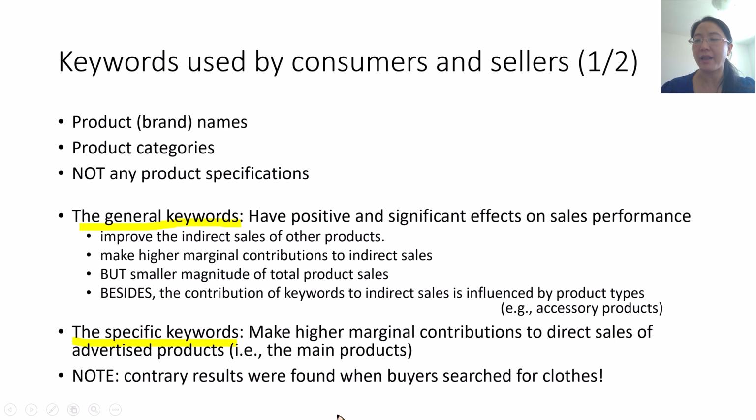However, depending on the buyer's level of product knowledge, the buyer seldom uses product specifications when searching on the e-commerce website. Furthermore, 2 kinds of keywords were explored in the literature, general and specific. The general keywords have positive and significant effects on sales performance, but only on indirect sales performance, like the accessory products, not the main products. Besides, the magnitude of total product sales made by the general keywords is small. In other words, the general keywords that contributed to indirect sales are influenced by product types.